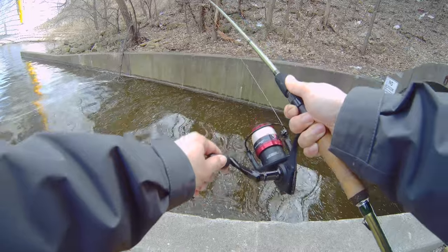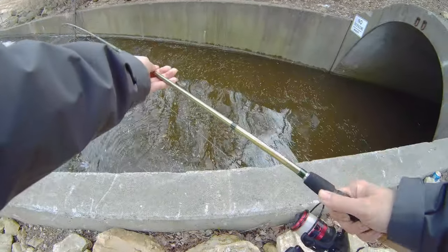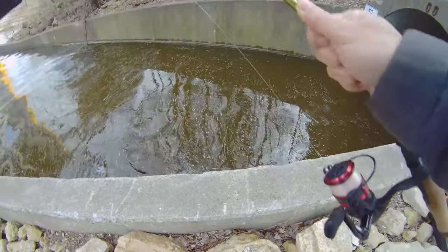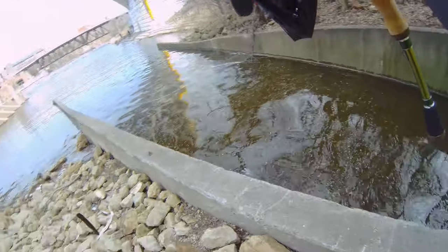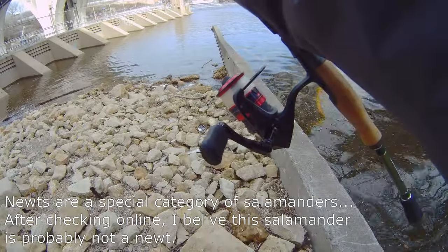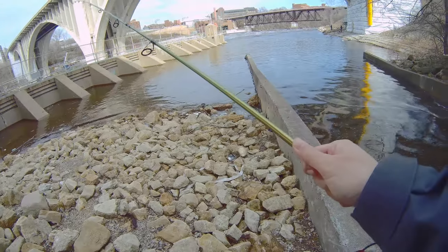Oh, hooked up on something. Interesting. Got something. Not quite a fish. It's a newt. We caught a newt today. Man, this is so cool. I caught a newt today.